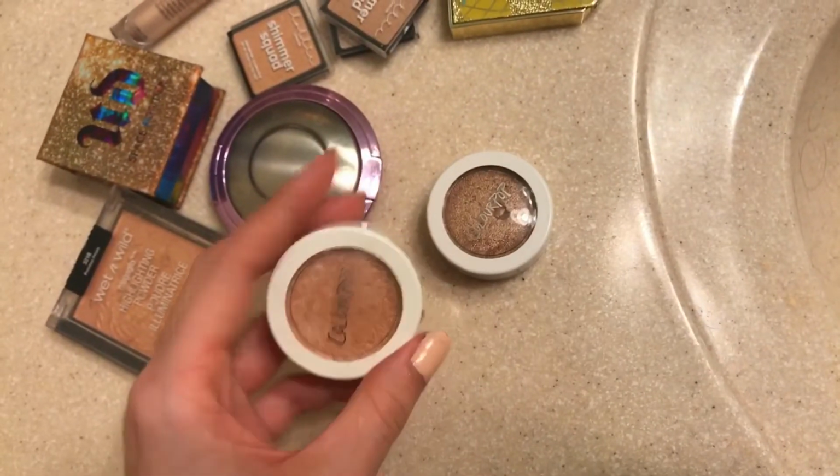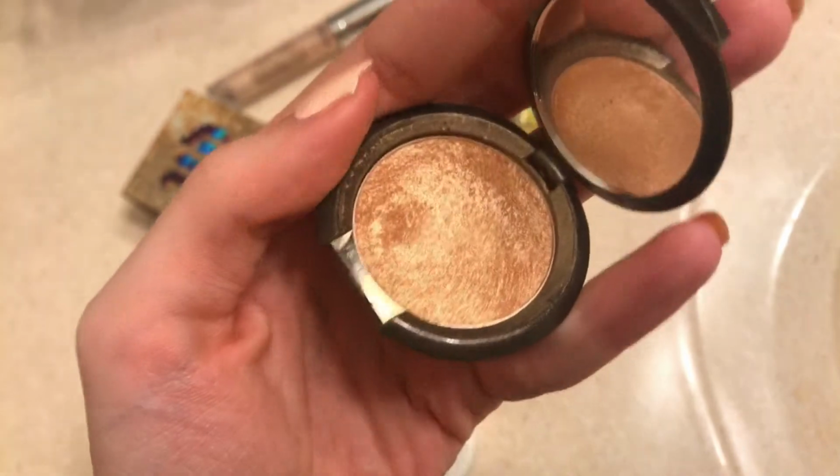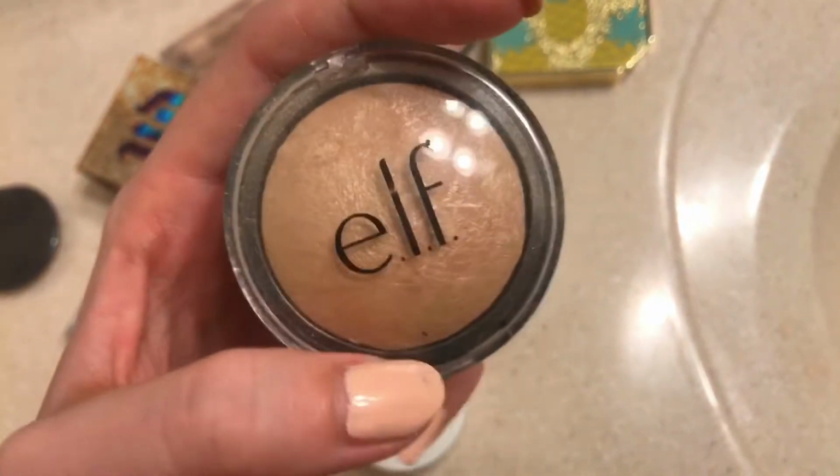I have 2 ColourPop Super Shock Cheeks. This one is in Smoke and Whistles. This one is in Wisp. I have a mini Becca one in Opal. And an e.l.f. highlighter in Moonlight Pearl.